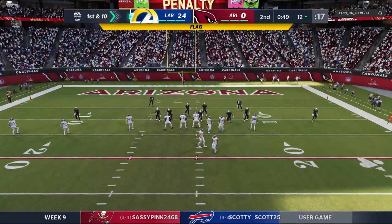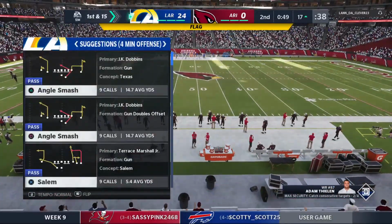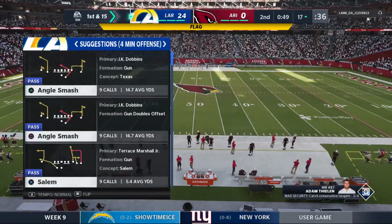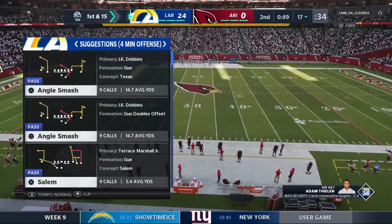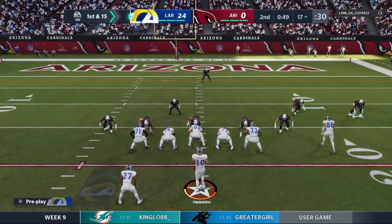And this infraction's going to be against the offense. False start. Sometimes you have to get up to the line of scrimmage and make sure your team is set before you begin your cadence. The false start backs him up 5, 1st and 15.